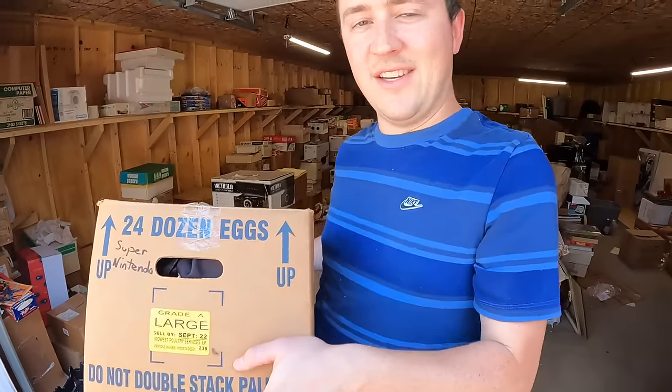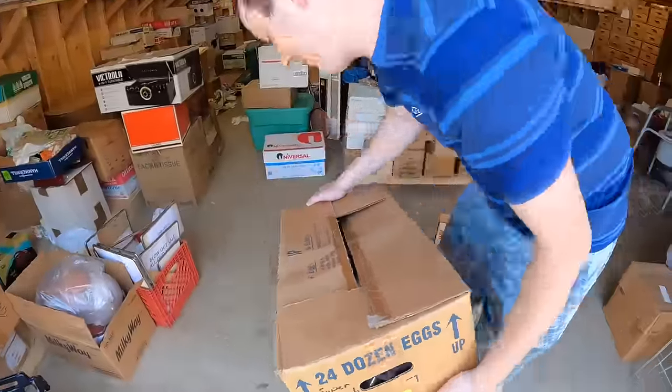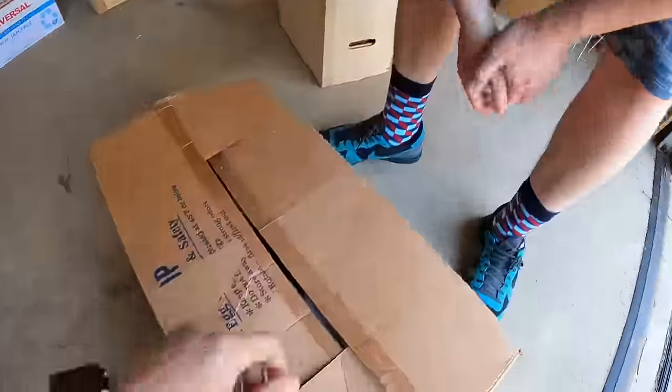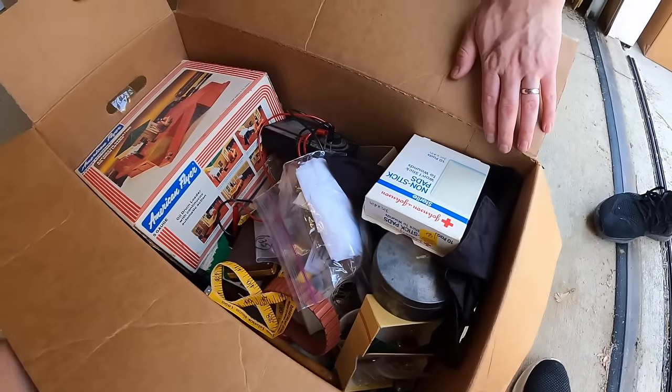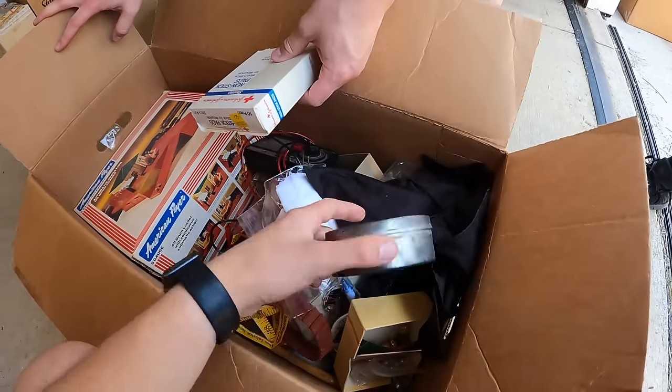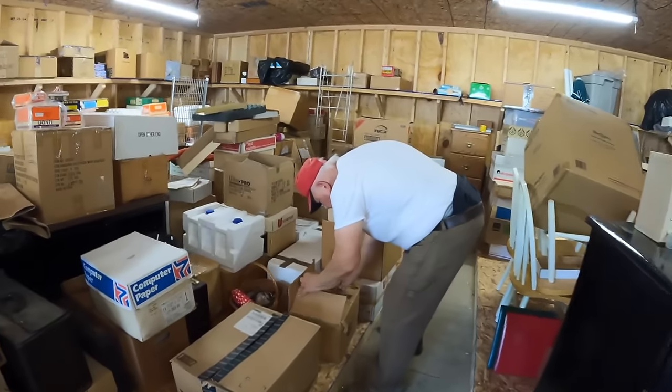All right, so there's a box. You see what this one's labeled? Super Nintendo. Moment of truth. Let's play. Is there a Super Nintendo inside? Hey, a tin.